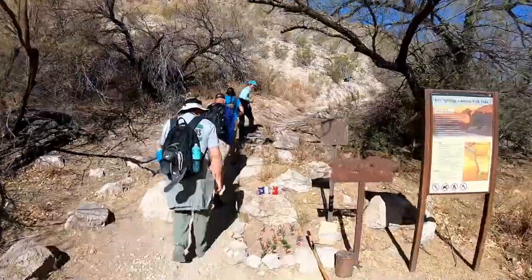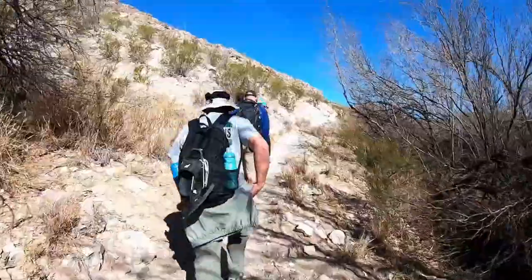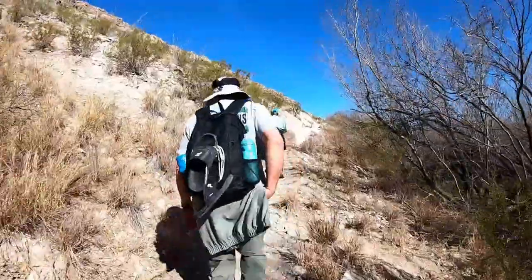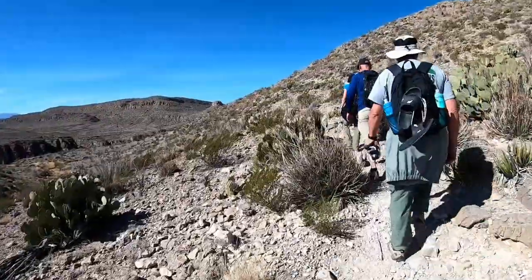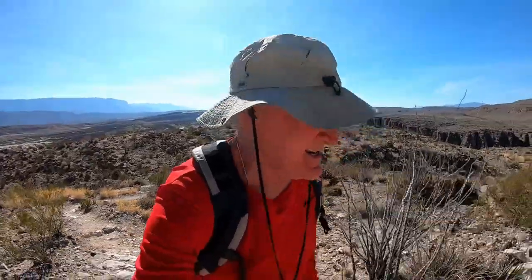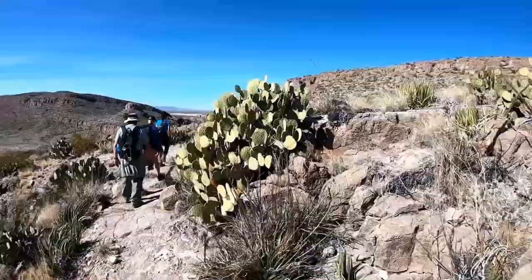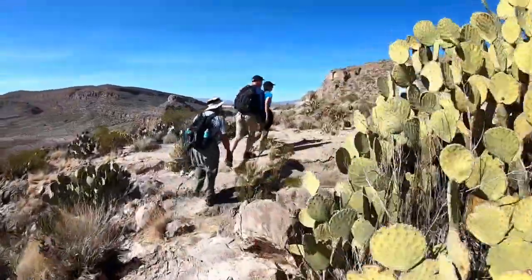10:20, we are starting the 2.8 mile trail to Hot Springs, and then it's 2.8 miles back, but we are going to also take the scenic overlook to the Rio Grande along this trail. A little bit of climbing on the beginning of this trail. Not horrible, but no shade out here. 10:30, made it to the turnoff to the Rio Grande Overlook. Gonna check that out this morning.